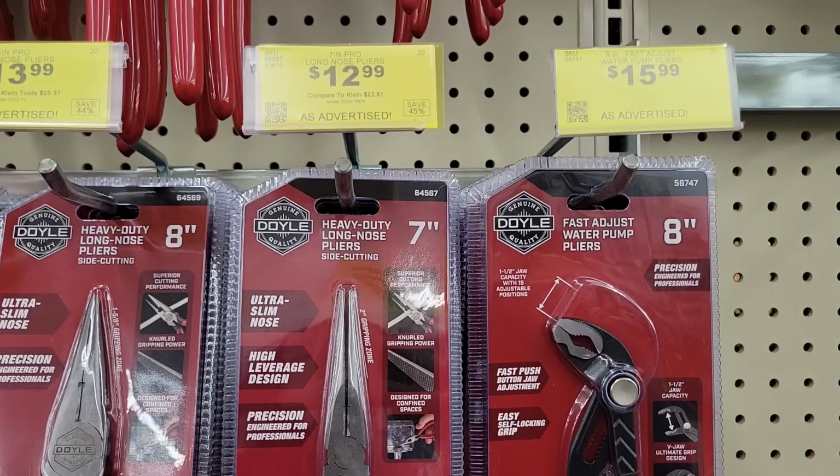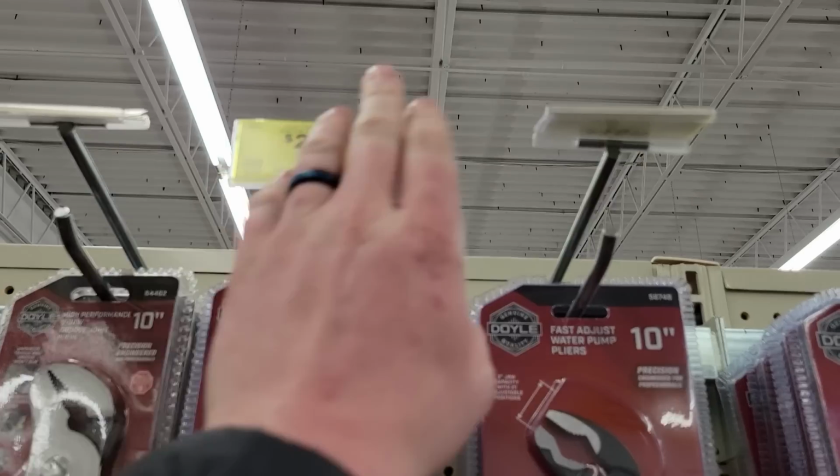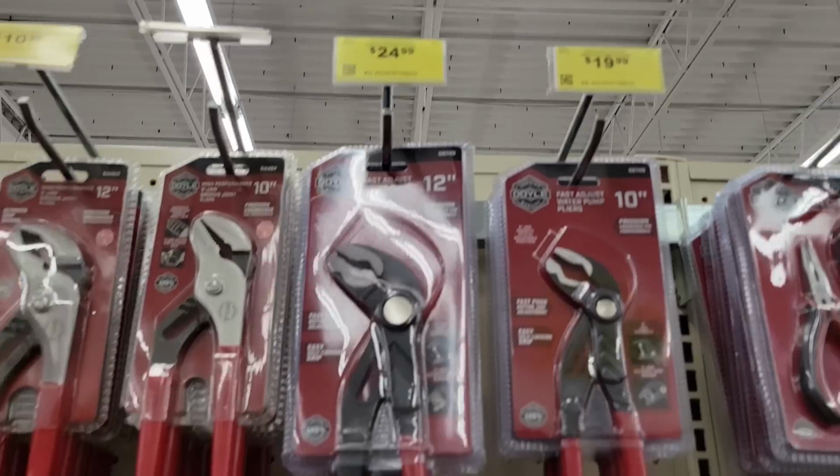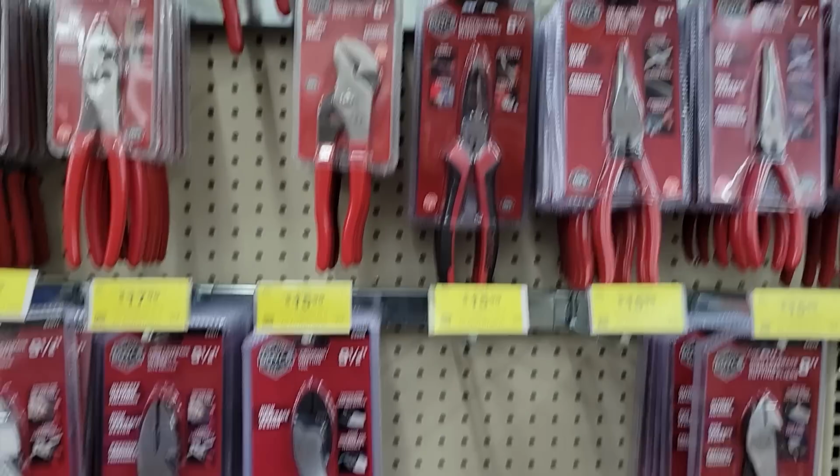And just looking at the Doyle lineup, I feel like they've done a good job with the lineup, kept prices really reasonable, and done a good job creating some good pliers. So it's a good thing to hear good things about that Doyle lineup.